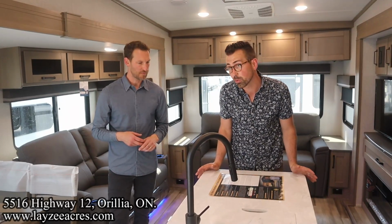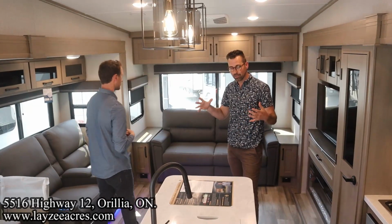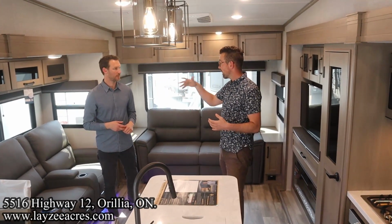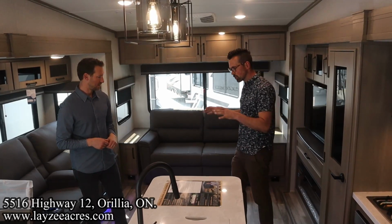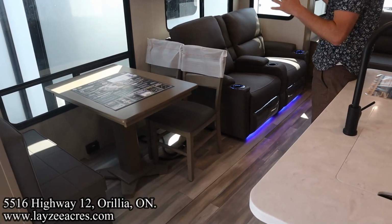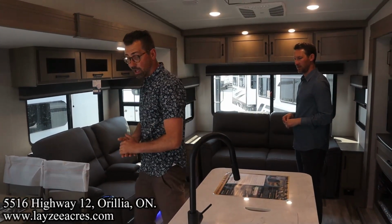Absolutely. And then this is the 303. So we're inside here. We got opposing slides in a living space. This trailer is only 32 feet, 9 inches overall, 10,000 pounds, around 1,900 pounds hitch weight. So, very, very towable as well. Gone away from carpet in here, so it's a flush floor slide here on the dinette side with the theater seats. Big windows facing your campsite on a shorter unit, which is great.